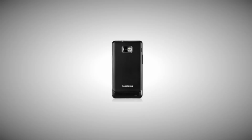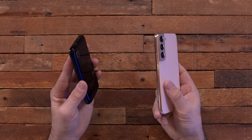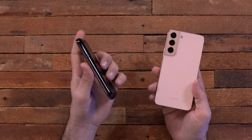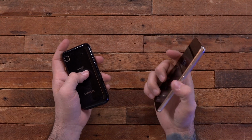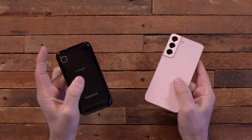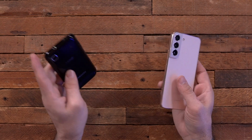But Samsung has since been through 11 other successors since its original Galaxy S, leaving the S22 being the 12th iteration of this smartphone line. Obviously, when it comes to design between these two, we have a decade's worth of R&D to thank for that, but they couldn't be more far apart from each other. With the Galaxy S, we have a cheap, slimy plastic feeling versus the S22. We have a nice glass back, we have metal sides. I mean, everything here is just way more premium than its original little brother right here, older brother, I guess I should say, on the other side.